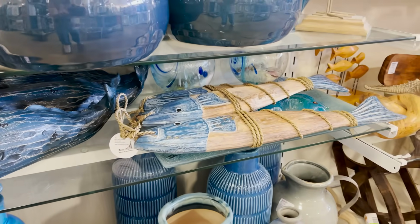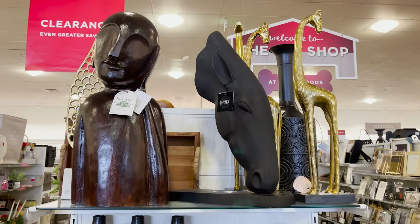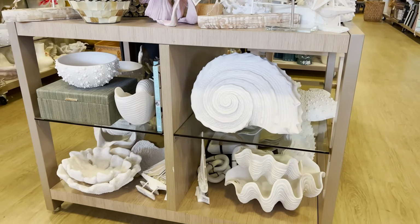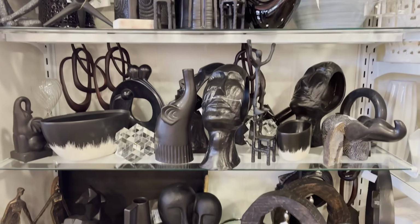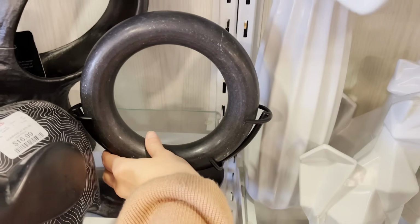So if you love a certain animal, I think there's a better way of introducing it into your home, maybe through art or just something that really encompasses the environment that you like, but I would look for more abstract pieces that look a little bit more artistic. If you want to add sculptural decor to your home, I think look for something that has a little bit more of an abstract shape to it.